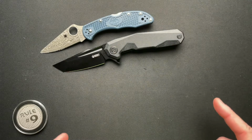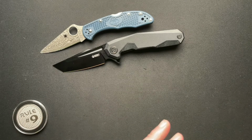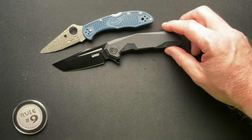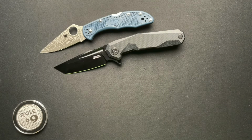And for this one, we'll tag Alex over at Alex's Knives and Such, not the Alex that tagged me, because no tag backs, right? Isn't that how it goes when you're playing tag in elementary school?